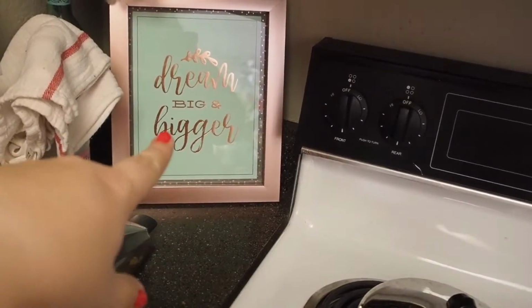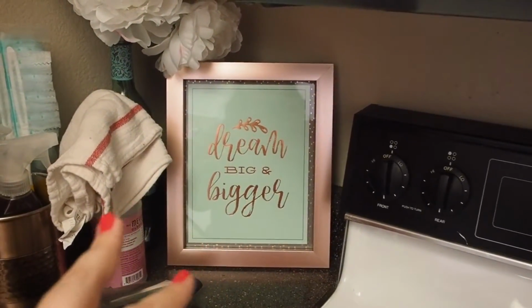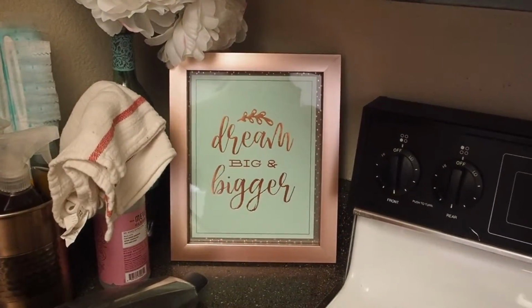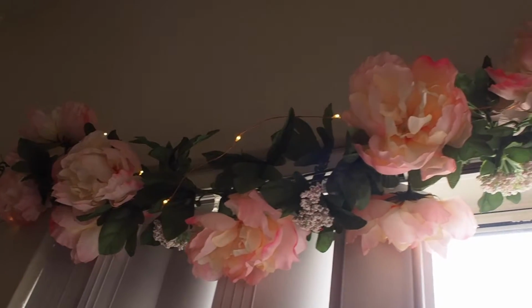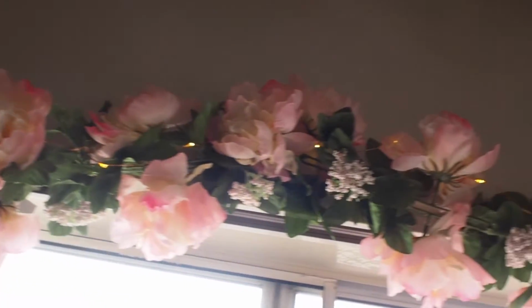I've got a different kind of rose gold sign that goes in there in the winter, and so this is my spring summer one. And then over by my desk we have, if you can see them, this garland of pink peonies across the top of my office window with the fairy lights.